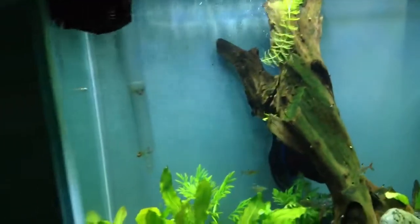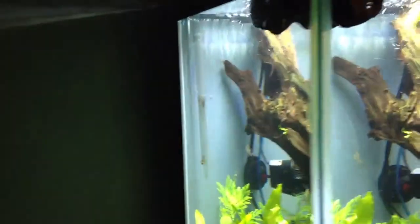But first, temperature: 79.7. Did a 30% water change earlier in the week.